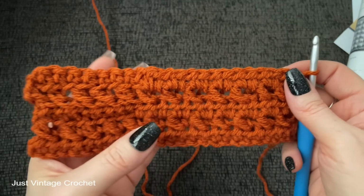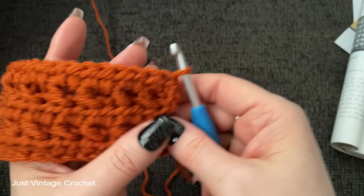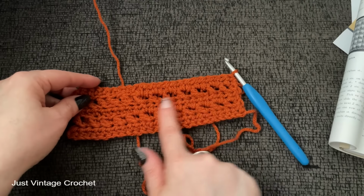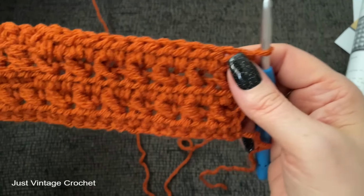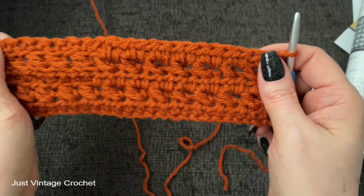So here's how it looks, working all front loops and back loops, and here's how it looks otherwise, and I like the otherwise. I prefer this. I really do. I like this. This is fun. This also makes it a little taller. I like this. It's a fun stitch.